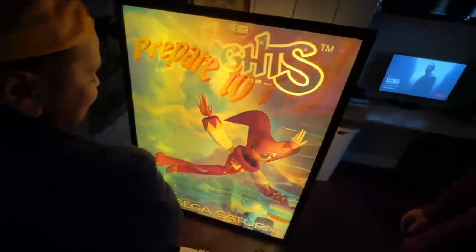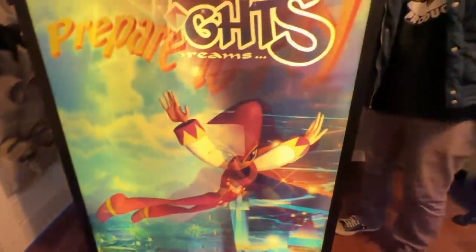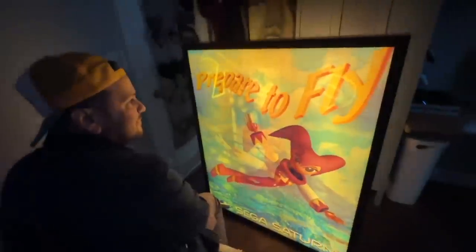Wow, Ricky, it looks actually really cool right now. I can see the prepare to fly much better than I could in the daylight. Dude, that looks really sick. Wow. So along with the Knights into Dreams rare promo crazy sign. Are you happy about that, Nicole? She thought it was Aladdin. So did Gabe. All the crazy Game Boy stuff. Just another unbelievable weekend. I'm always left speechless.